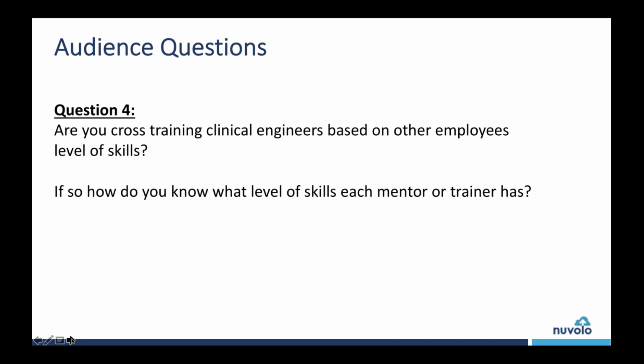Did you have one up here? Any other questions? Mainly just based off years of experience working on specific devices, especially with imaging equipment. We have biomeds that have had years and years of previous experience before they came to, like, I work at the VA.